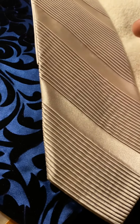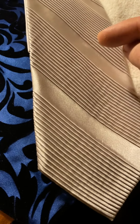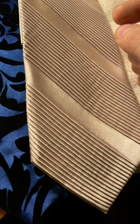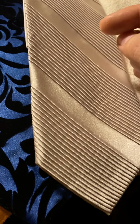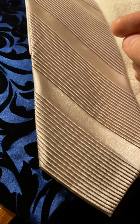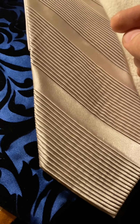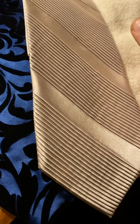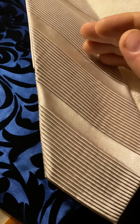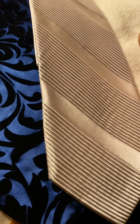This one here I do want to talk about specifically, as it's going to segue into what the video is actually about. This is a $600 Stefano Ricci finely pleated necktie that I got for $26 about 5 months ago on eBay from somebody who neither knew nor cared what they had. They were just selling it to get rid of it. And this pleated range of ties goes from $600 and up.